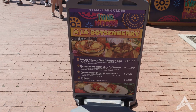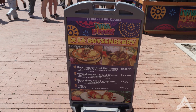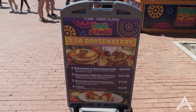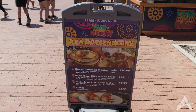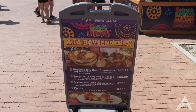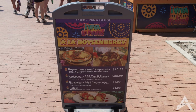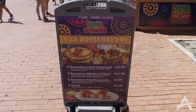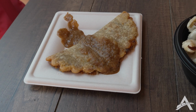They have like the salsa here, the boysenberry barbecue sauce. So great way to kind of try and sample. But you can get the beef empanada, barbecue mac and cheese, boysenberry fried cheesecake, and paleta, which is like an ice cream, like a popsicle type of thing. So we are starting off our food adventure at the boysenberry booth.